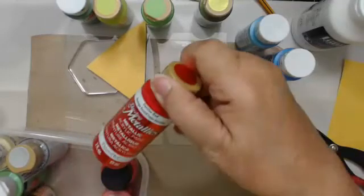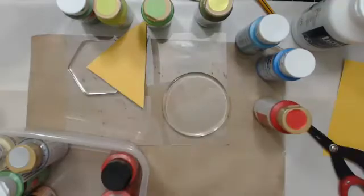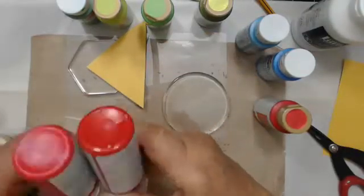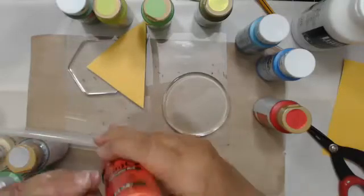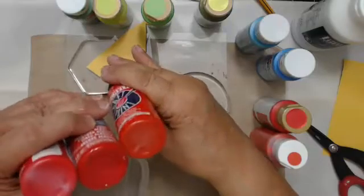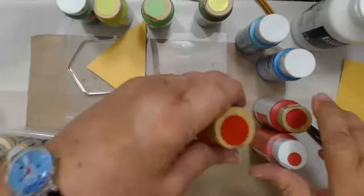And then I got this one in red, metallic. So, we'll do some red ones. I don't have variation of red though. Almost all of them are the same color. This one's a little bit lighter. And this one seems like the darkest. This is berry. So, we'll go with these.